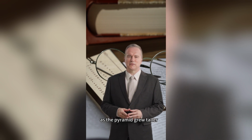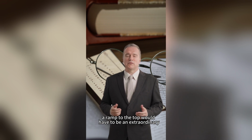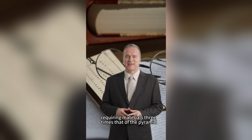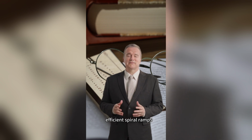However, as the pyramid grew taller, this method became impractical. A ramp to the top would have to be an extraordinary 4,800 feet long, requiring materials 3 times that of the pyramid. Thus, in the final phases, architects switched to more material-efficient spiral ramps.